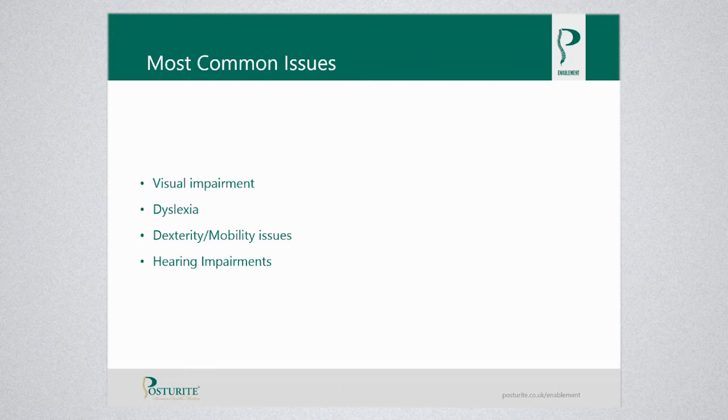So these are the most common issues that we go out to look at, not in any particular order actually, but visual impairment. Traditionally, we would have put in things like larger screens or screen reading technology. We'll have a look at some of that today. Some of that still applies, but those particular markets have moved on quite rapidly in recent years.